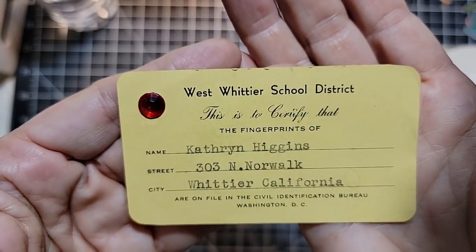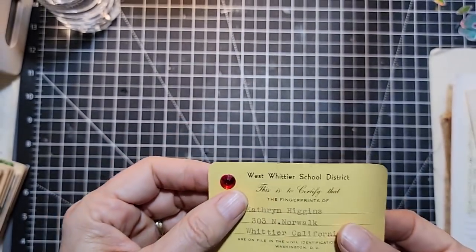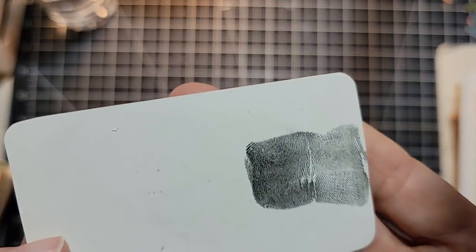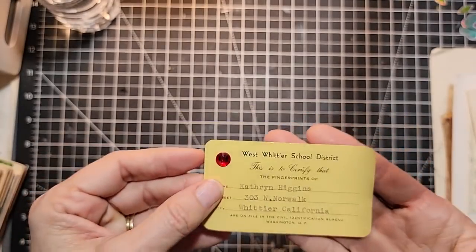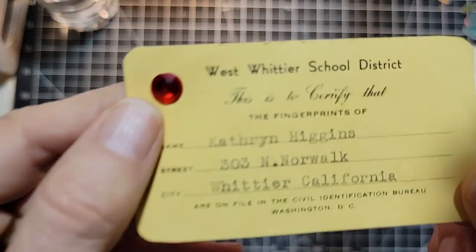Probably teachers, I would guess. Civil Identification Bureau, very official. Okay, I probably stuck that on there. But yeah, I've just never seen that before. So there you go. And I want to give this to my cousin who lives out there. So this is coming your way.